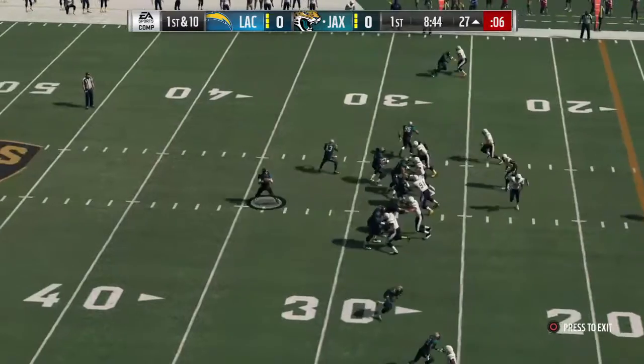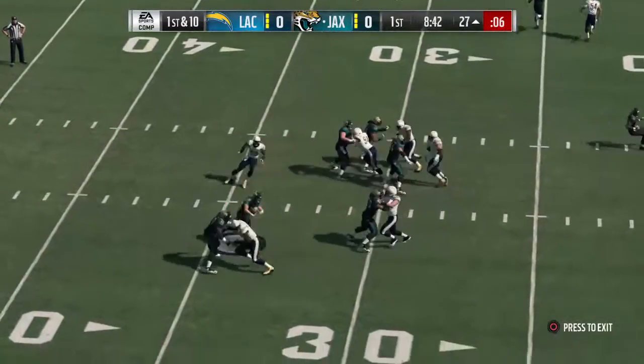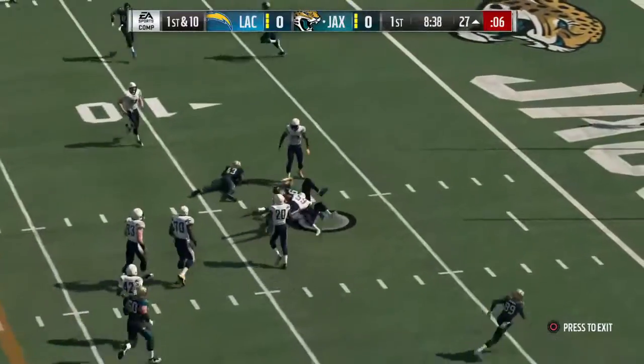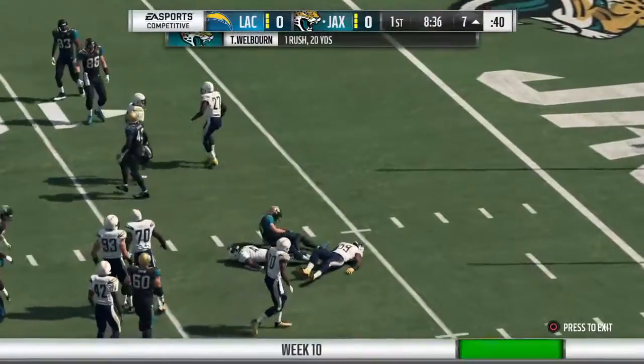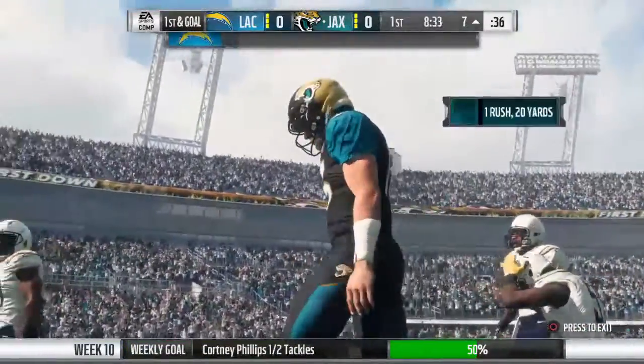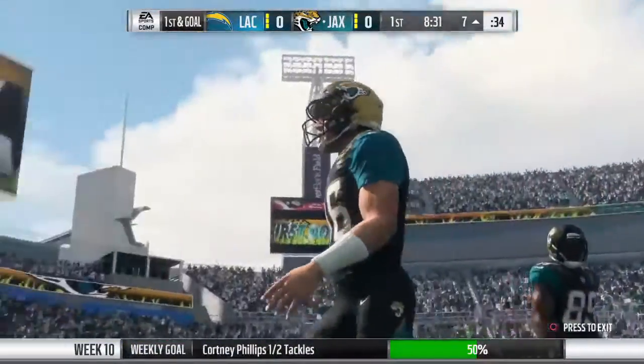Well, the early returns here on the opening drive, though, solid. He'll look to throw. And some room to maneuver. And down he goes, taking it inside the 10 to the 7. Chewing up big yardage. Another nice gain there. This one goes for 20.